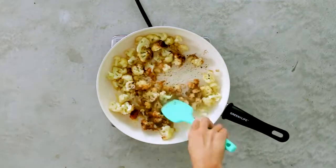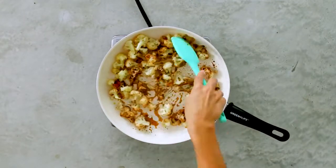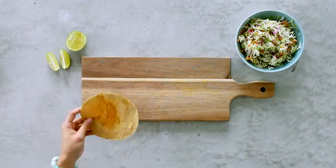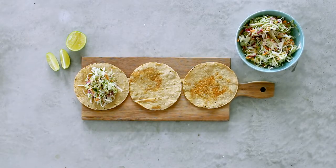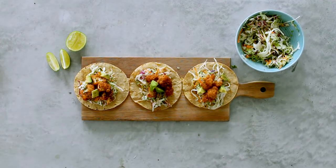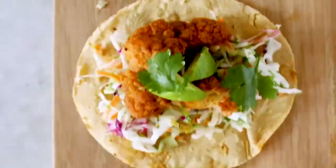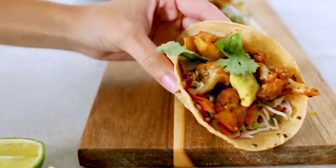Give it a good stir until all the spices are well combined onto the cauliflower. The water will help it stick and steam. Cover and let it steam and cook for all the flavors to come together. To assemble, I have some corn tortillas I just warmed up on a hot pan. Top them with the coleslaw, our cauliflower meat, ripe avocado that I just cubed up, and some fresh cilantro. And there you have it, simple cauliflower tacos that are perfect for Taco Tuesday or for Meatless Monday, as cauliflower is just a great meat substitute.